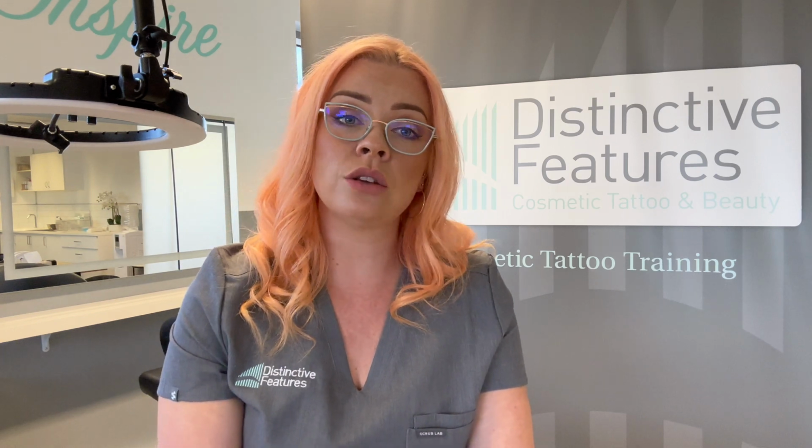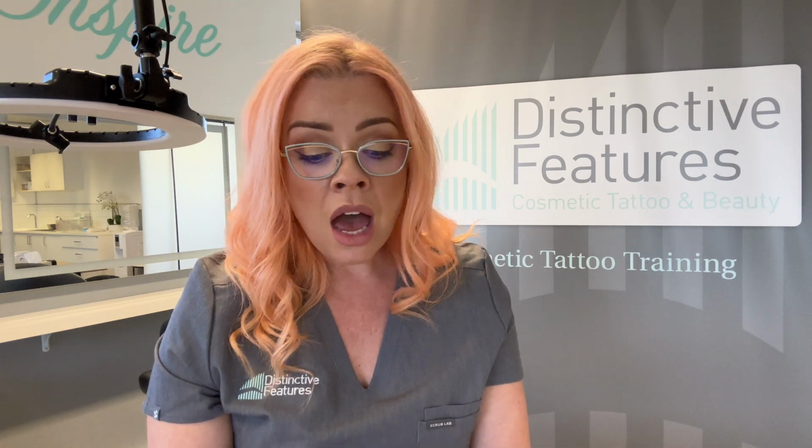The main things that we do want to be sure of is that those medications are not photosensitizing, they're not immune suppressing, and they're not skin thinning. These are the three main factors that actually will contribute to whether or not we can tattoo you. If it's any of those three, you're a no-go until you're off those drugs. So we will look into that for you if you're not sure.